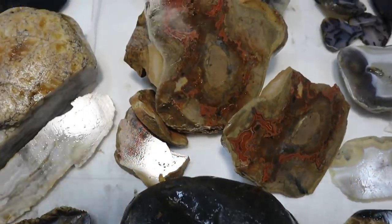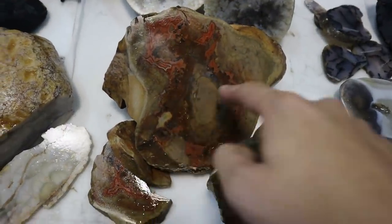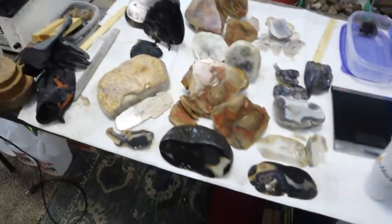You guys are making this hard. Beautiful Teepee Canyon. Is it seriously? Oh my god, is it really? I thought it was like 10 o'clock.